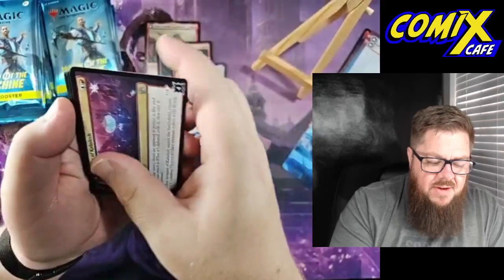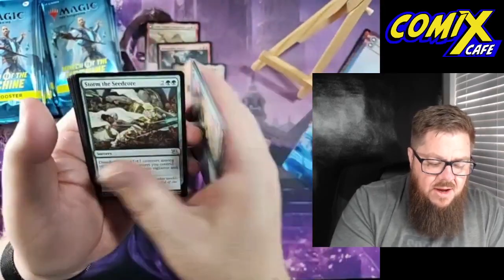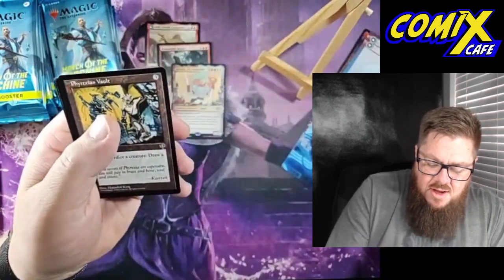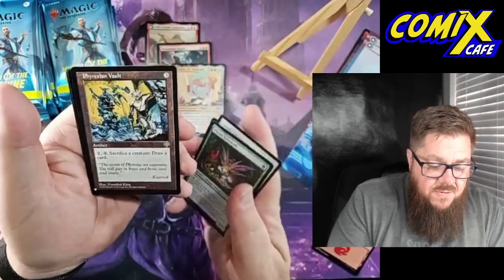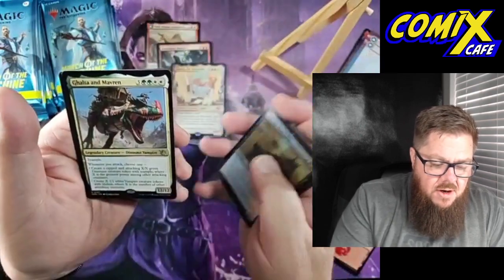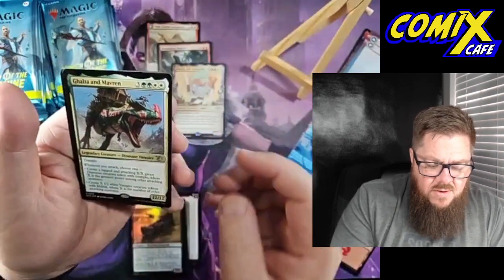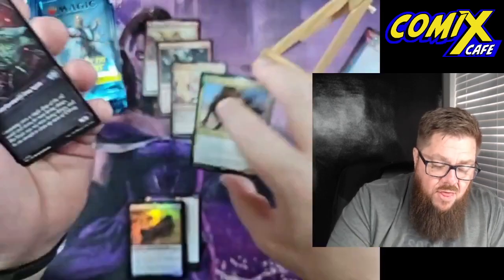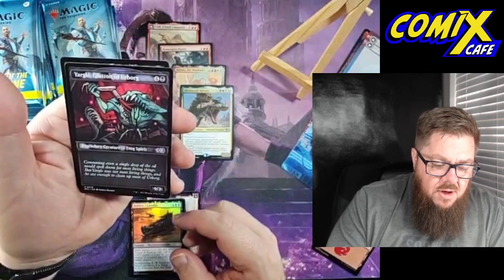Yeah, I'm looking at them, but I'm not really seeing what they are. I'm just kind of going, okay. There's rare. And then we get to, there's a land I can get rid of. There's a Phyrexian Vault. That's cool. Sac a creature, draw a card. Galta and Mavrin. Wow. I'm sorry, Mavrin. I always said Marvin. That's a third dinosaur we pulled.